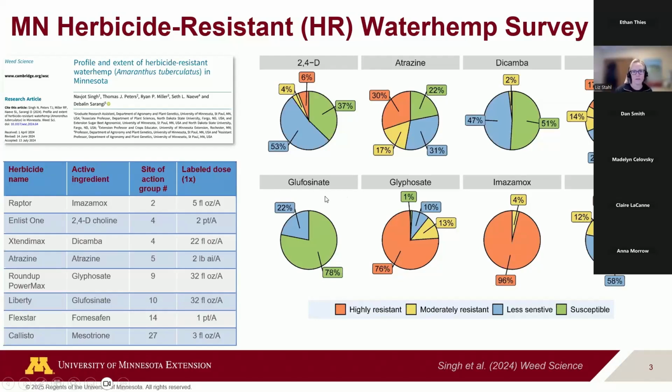Glufosinate, that's the active ingredient in Liberty. We had 78% of the populations were susceptible, but we had 22% were showing up to be less sensitive to glufosinate too. So that's a big red flag. That's one of those products where, again, we haven't technically found any resistant populations in the state yet. We do have at least one population that we're really looking closely at, but we know that we can't just rely on that. We're going to burn out that chemistry too with resistance.